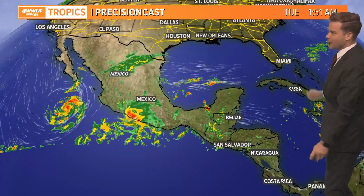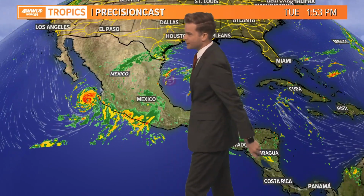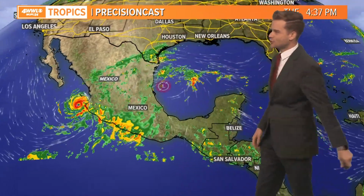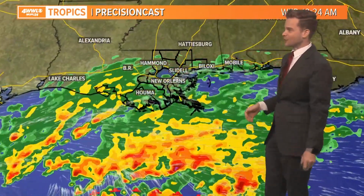Precision cast through today, not much happening in the local area. Lots of rain and moisture down here towards Mexico. That's what's left over of Max. There's Lydia moving into Mexico on Tuesday. All that moisture getting pulled up to the northern Gulf. And then here it comes. The rain starts to move in late Tuesday night through early Wednesday.